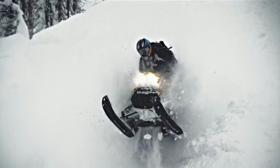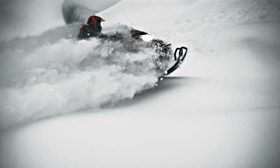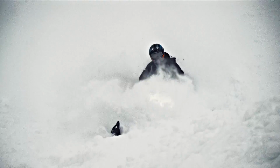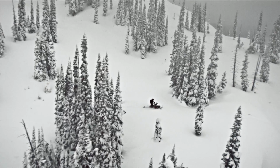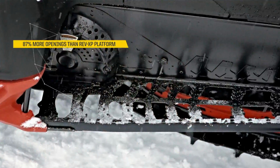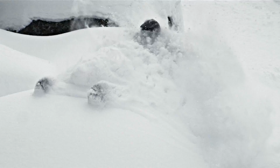The 800R E-Tech is a great engine for mountain riding from its power standpoint to begin with to the power delivery. It's extremely important in mountain riding that you get good power delivery. It's already technically challenging enough that when you hit the throttle, you want the response to be immediate and predictive. We wanted to improve the running board design, so we create some more openings to make sure that we would evacuate the snow correctly.